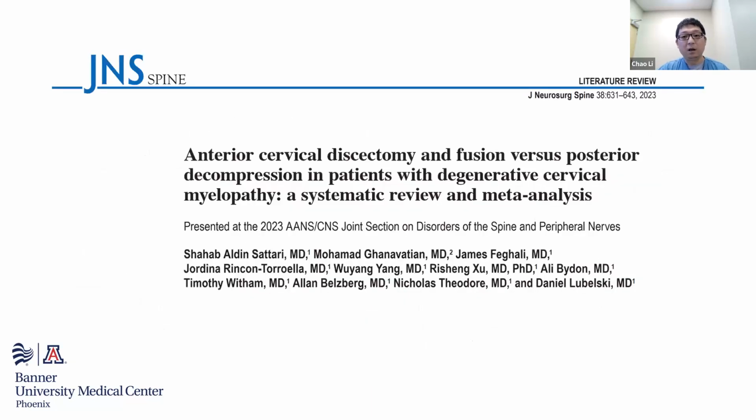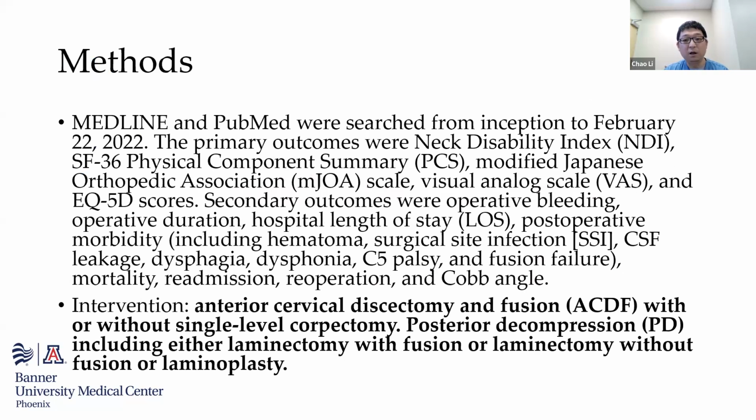All right, here is the most recent systematic review with meta-analysis, published in 2023. The WNS joint section on disorders of the spine and peripheral nerves published it in JNS Spine in 2023. This is a pretty big systematic review and meta-analysis, apparently including all the parameters I mentioned before: NDI, physical component, modified Japanese scale, pain, EQ-5D, and secondary outcomes including operation duration, hospital stay, etc.